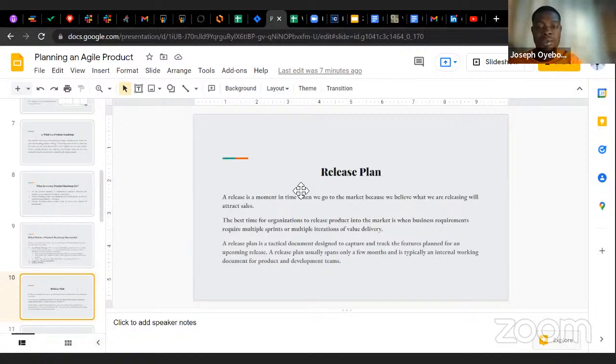Now we go to the release plan. A release is a moment in time when we go to the market because we believe that we are releasing what will attract sales. And the best time for an organization to release a product into the market is when business requirements require multiple sprints or multiple iterations of value delivery.